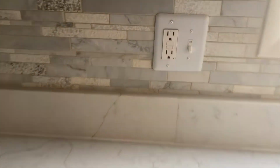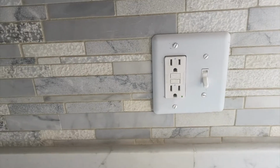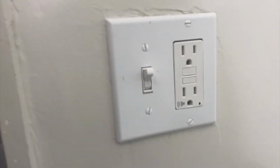Another main thing is GFCI outlets. You're gonna make sure you got GFCI outlets if you're close to a water source. So that's another thing. You can't have the regular outlets. They need to be the GFCI outlets to reduce the chance of shock. It's like a safety concern. So whether you're in the kitchen or the bathroom, it needs to be a GFCI outlet.